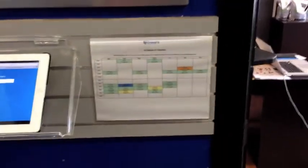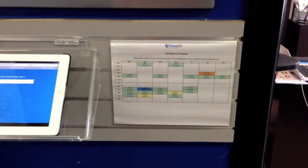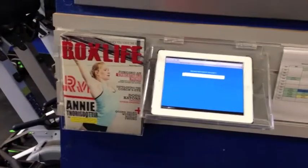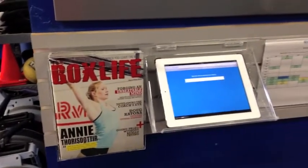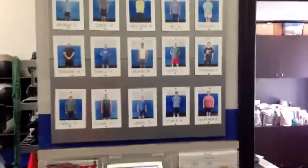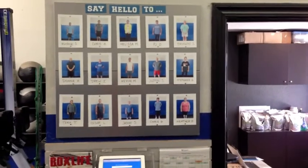To the right of that, we have a class schedule, hopefully avoiding as much confusion as possible about when our classes are. To the left, we generally have some magazines out that people can take and read on their own. Above that, we have our new member board, so people can say hi to the new faces around here.